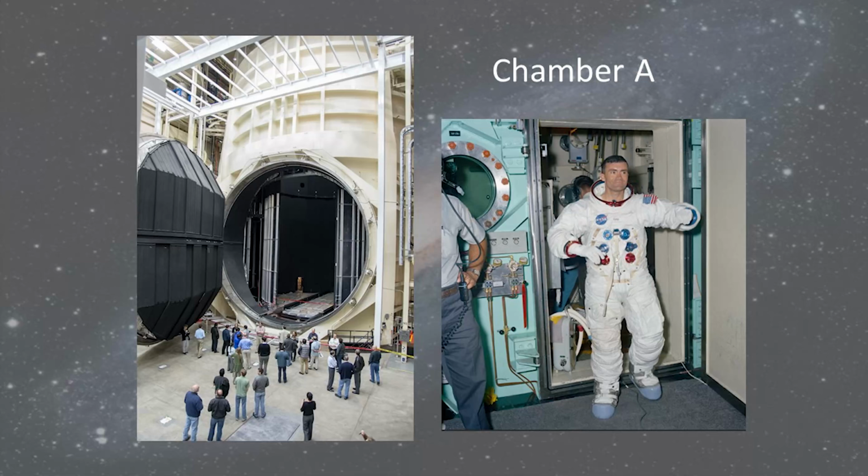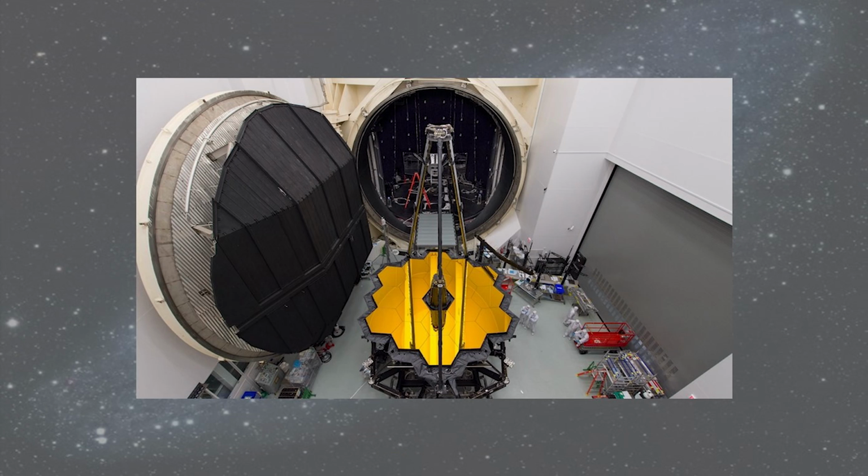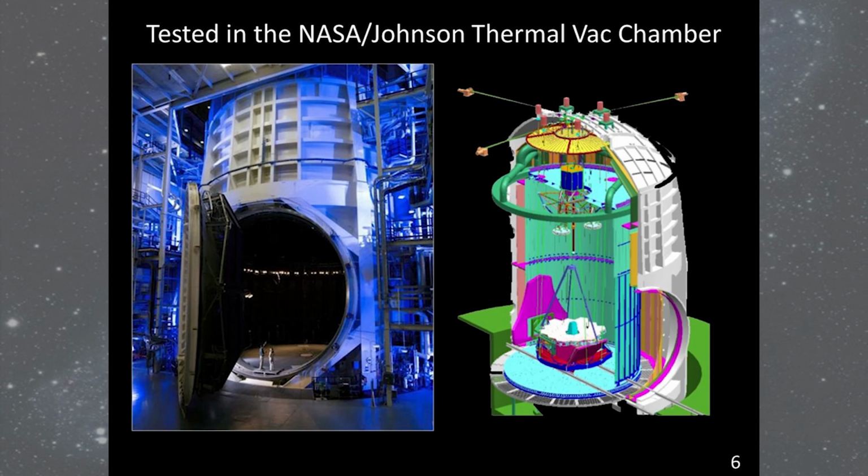Here's the chamber that we tested in. These are people, right? And that's the door. It's an enormous thing. They used to put lunar modules in there. They would test astronauts in their spacesuits. It's just this huge, huge thing. There is the telescope in the test chamber. There it is going in. Barely fit through the door, but it did. All right, and there's some more graphics of it.